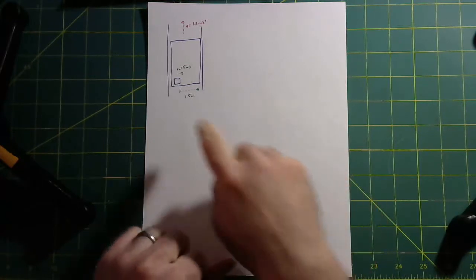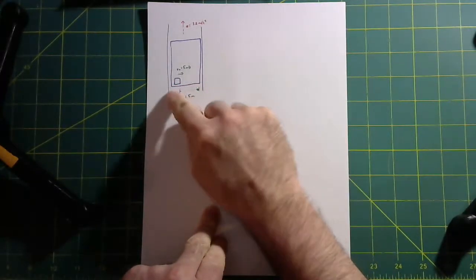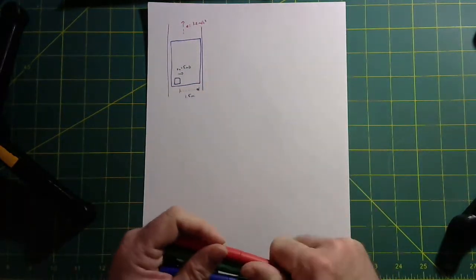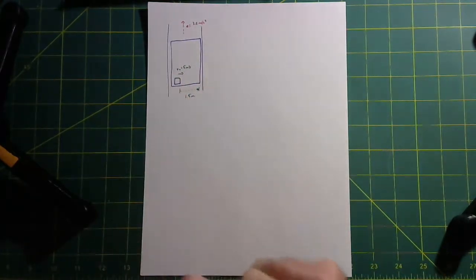So the question is, given that the coefficient of friction with the floor is 0.7, is this going to make it all the way to the wall? If it does, how fast is it going? If it doesn't make it all the way, where does it stop? So running through this, you say, okay, my system, of course, I'm going to pick just the block. And I'm going to go ahead and do a force diagram just because I know it's going to be useful.